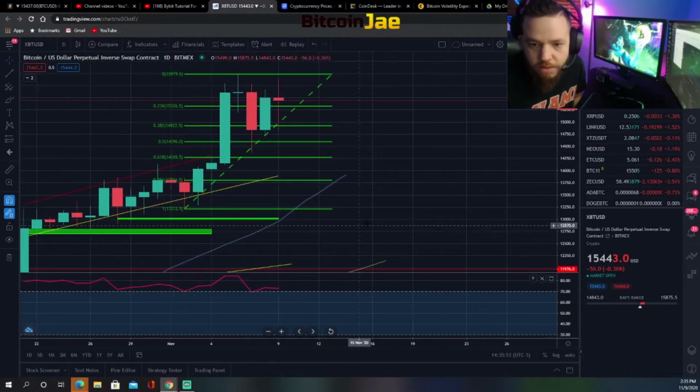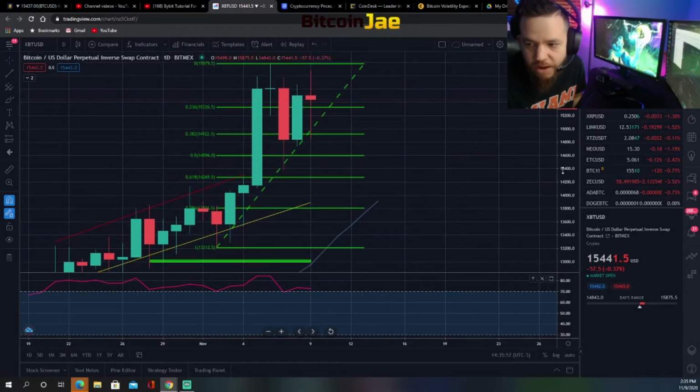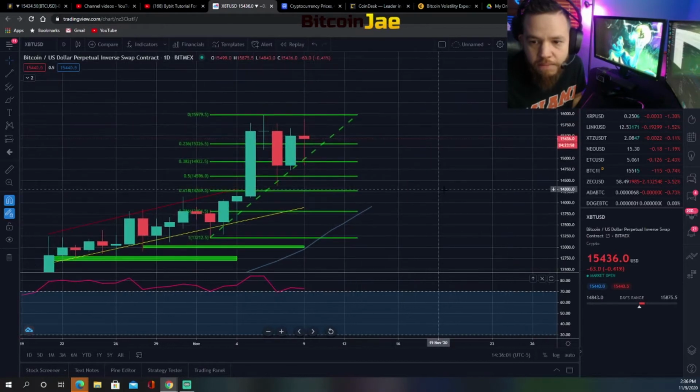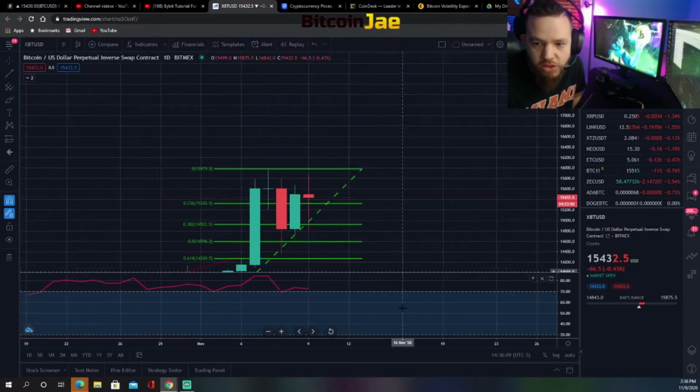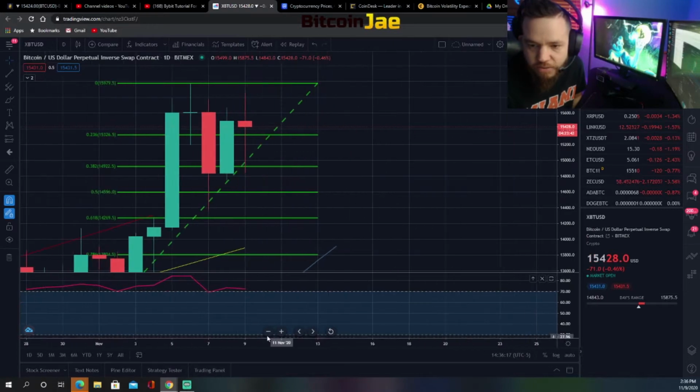All right, so you could see here basically right now we're forming another bull flag pattern. As you can see, we formed the same thing right here. Look at this bull flag. It just grinded its way up until it broke out of that range. And now we've had that big move, and now we have consolidation here, right? So we've been consolidating in these levels here.